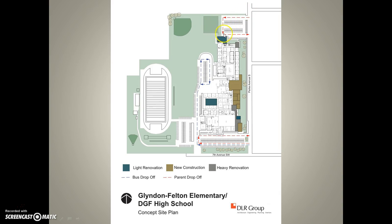There is a drop-off loop for students on the north side for the elementary. You no longer have entrances on the east side of the building. Same for the high school: you would have a drop-off loop on the south end of the building, and a new high school office. So again, we're looking at safety and security measures to make sure that both our elementary office and our high school office, the principals' offices, are right at the locations where students are being dropped off and picked up.